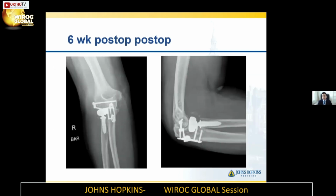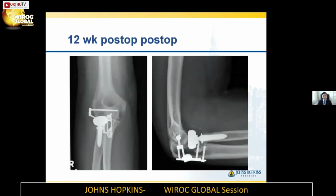He comes back to see me 4 weeks later, and at this point, his arc of motion is 45 degrees to 90 degrees, and overall, everything still looks good, but he seems to be developing a little bit of heterotopic ossification. But at this point, it's still fairly immature HO, and the plan is that he will continue with therapy to continue working on range of motion, and his joints still remain congruent.